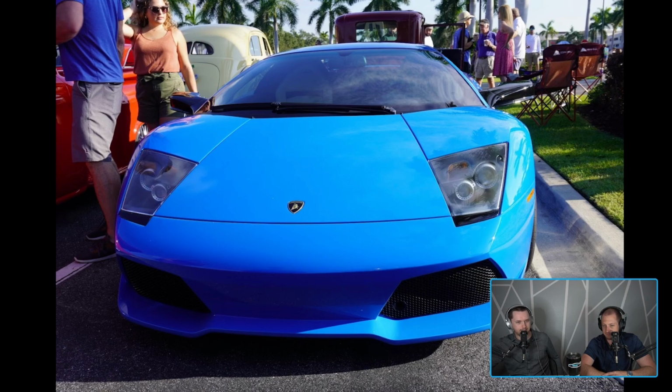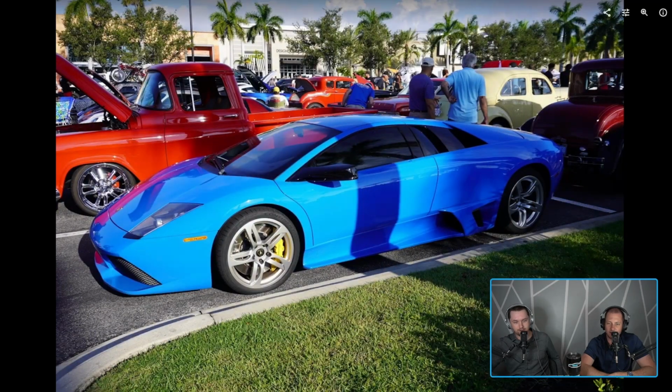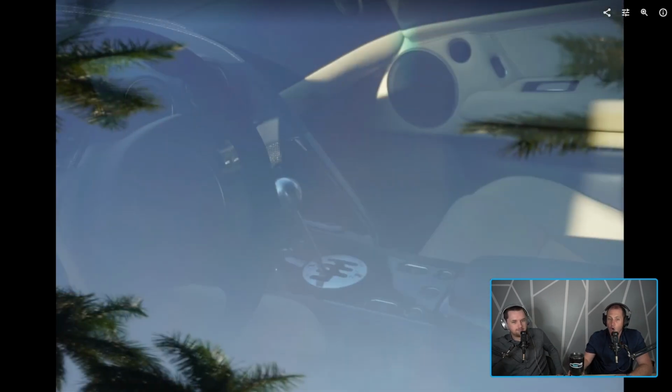All right, let's talk about some car spots of the week, because this one's mine. And what might this be, my friend? This is a Blue Nova Lamborghini Murcielago, but there's something extra special about this car. And I believe the next picture shows it. That's a gated shifter. Oh baby, let's go. In a Lamborghini Murcielago.